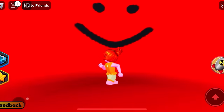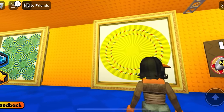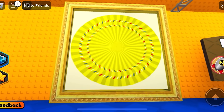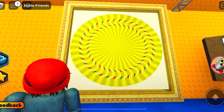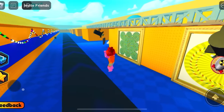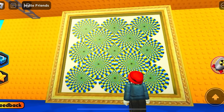Whoa. What? Okay, next. Look at the middle. Do these move? Okay, let's look at the middle. Oh, they actually do move. Look at the direct middle only and just focus on it for like 5 seconds. You can see the green and the red move. So fascinating. Also, if you stare at these for too long, you might break your eyes. So be careful.